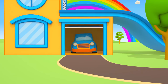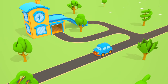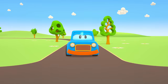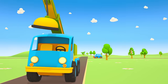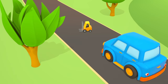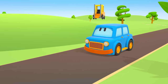The garage door is opening. Good morning, Max. Max went for a drive. I wonder what the clever cars will play today. This is a small toy loader. Will you play with this loader, Max? Of course! We'll take the loader with us.